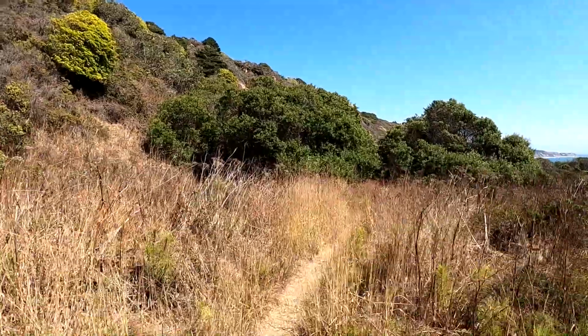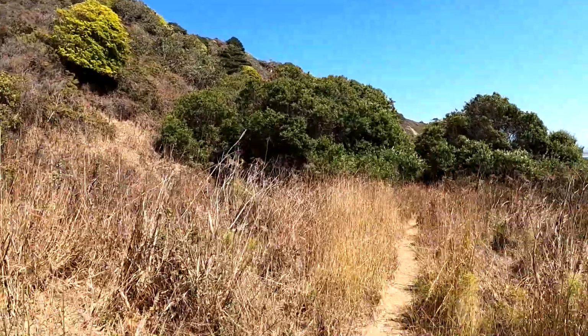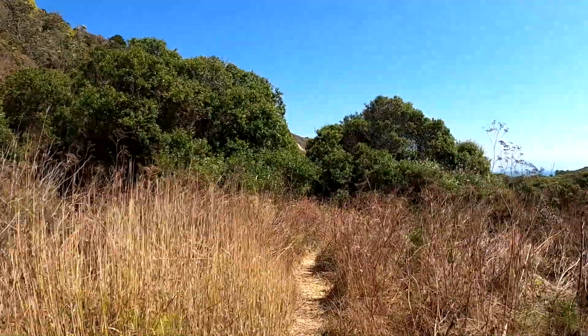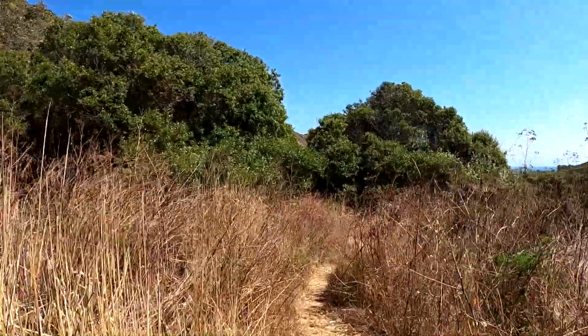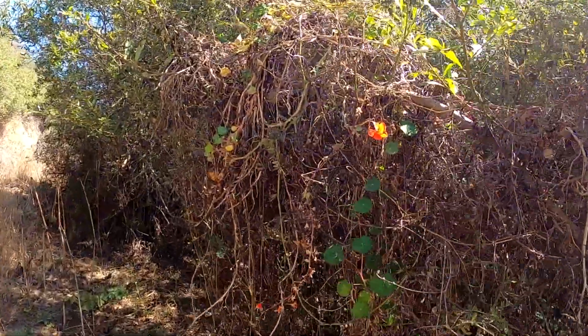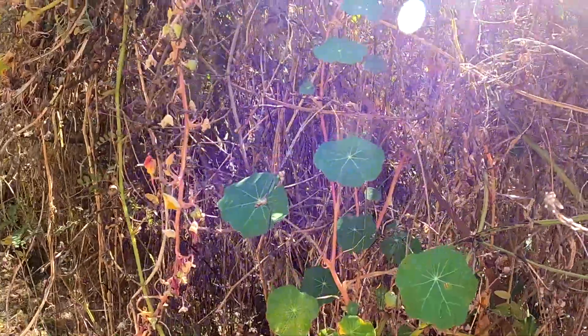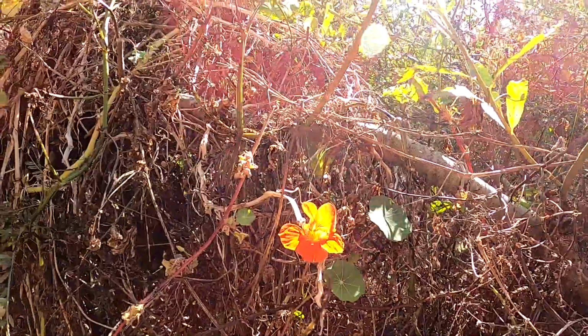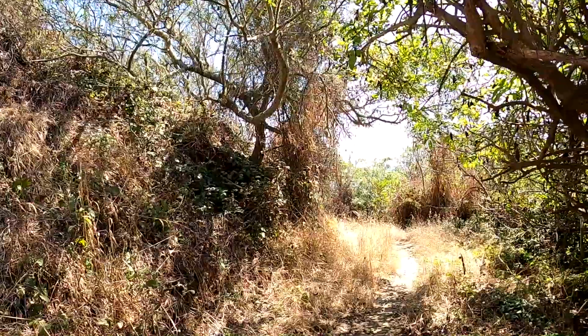So far, I don't see any danger in this trail whatsoever. So I have a feeling when I get down to the cliff's edge, it's going to be another story. Look at this wild nasturtium. A lot of people plant those in their gardens. And this one's just growing wild.